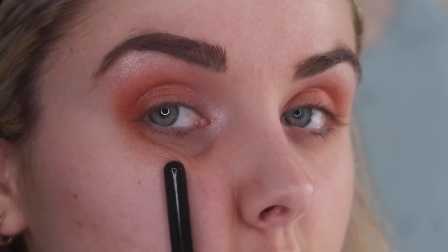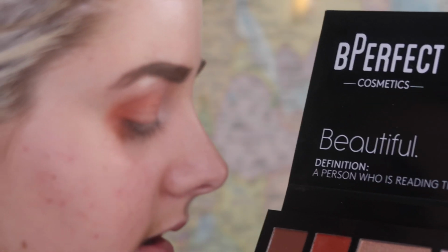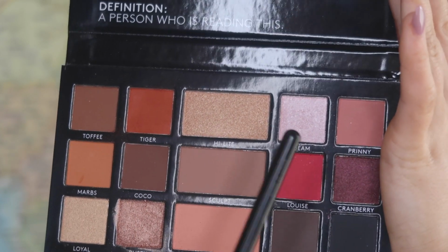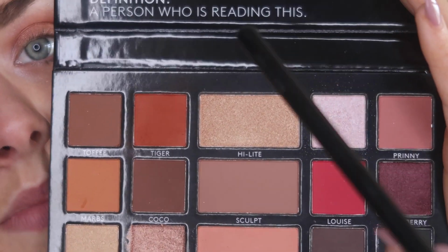Okay, so that is pretty much the finished eyeshadow look. I really like it. I really like how it's turned out. One thing I want to say about the palette is, basically you have 15 different shades. This is highlighter, this is sculpt, this is blush, then this is a highlight as well. So basically you have 12 different eyeshadows, and then obviously these 3 in the middle, but that can also be used as a highlight.